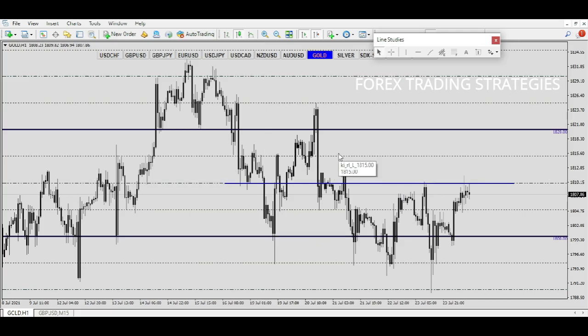So be careful with your entries. Your strategy is okay, your mindset is okay, everything is okay, but don't just take any and every trade out there. Choose your trades carefully.